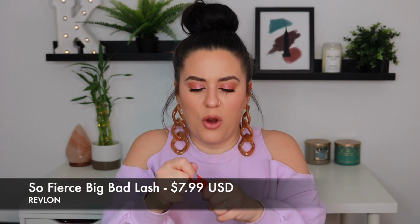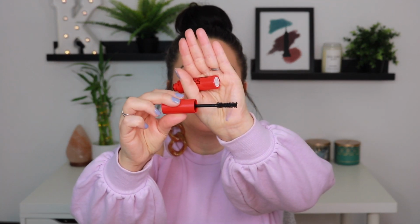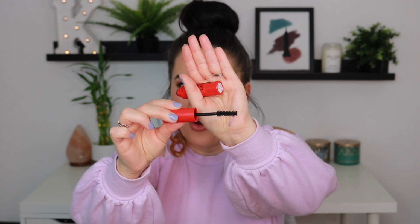The So Fierce Big Bad Lash, again, this is just another product that is okay. I feel like it's just Revlon's take on the Infinity brush. This one is a little bit more narrow. It's okay. It didn't do anything spectacular. It's fine. My sister bought it as well. We bought it at the same time, and she had the same thought. She's like, it's okay. It makes my lashes look decent. And that's about it.